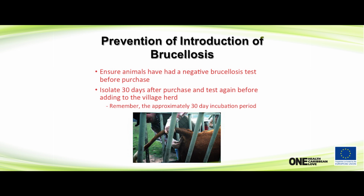So to prevent it then, you just go back to this, pretty obvious. Make sure they've had a negative test. Don't buy it. Ideally, isolate them 30 days. Why? Average incubation period, right? We don't just pick a day. You base all your decisions on how does this disease work. The average incubation period, you guys cheated, it's right there, forgot I put it there. Okay, average incubation period is about 30 days.